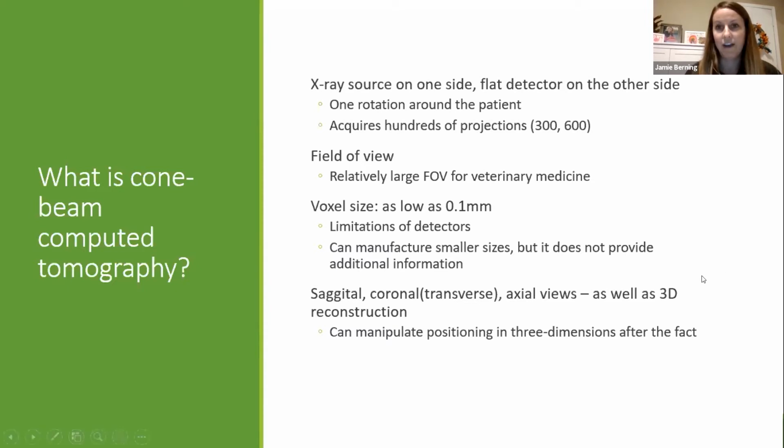In veterinary medicine for the VetCAT, we have a relatively large field of view, and it has a voxel size, and that's basically like a little tiny cube. The voxel size can be as low as 0.1 millimeter, which is a limitation on these detectors. They can manufacture smaller sizes of that, but it doesn't necessarily give us additional information.